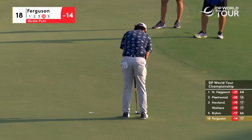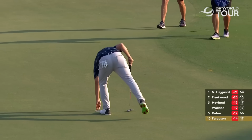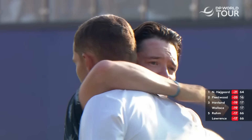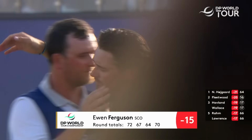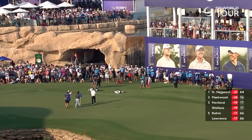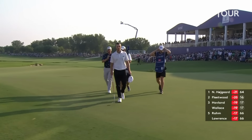Ferguson, meanwhile, surely he won't miss. Good week for Ewan Ferguson. He said he was a little dazzled by some of the names he saw himself up alongside on the leaderboard, but he belongs. He had that wonderful round of 64 yesterday, and he is inside the top 10 as it stands at 15 under par.